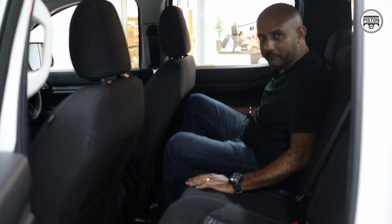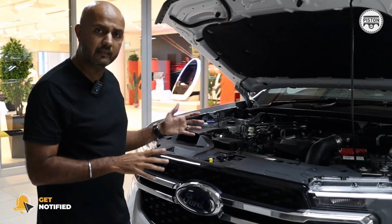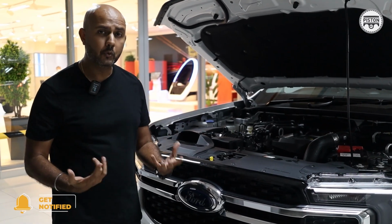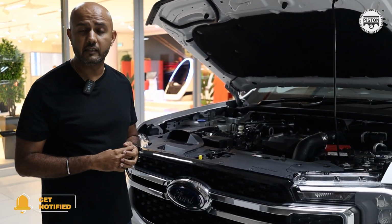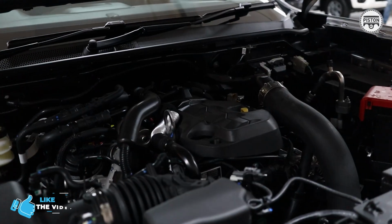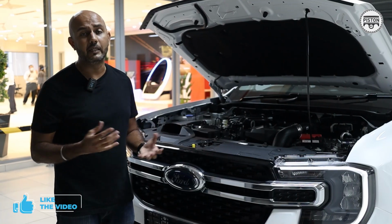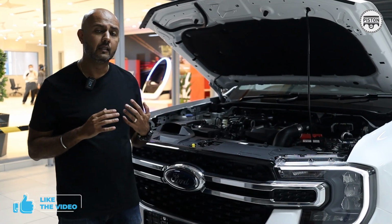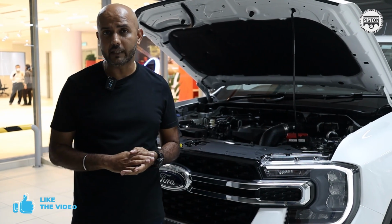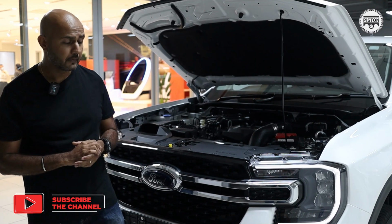Let's go check out the powertrain. So unlike the XLT Plus, the XLT is also powered by a 2-liter turbocharged engine. However, this uses a single turbocharger as compared to the XLT Plus, which is bi-turbo. So what this ultimately gives you is reduced power. This gives you 170 PS and 405 Newton meters of torque.